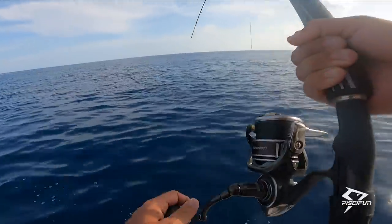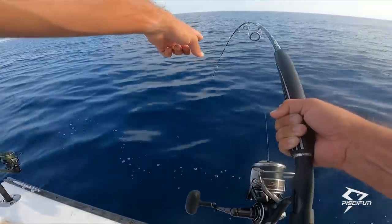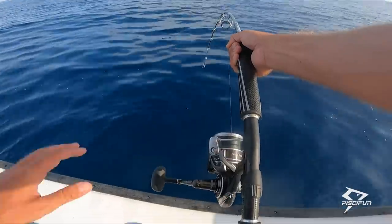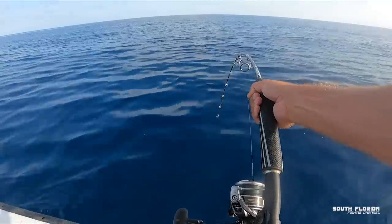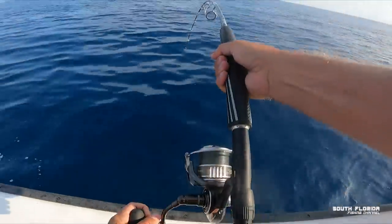Look at those head shakes, that's insane. I don't know what this is. Oh, head shakes, head shakes. Please, no, no, no, come up. You know what? I'm gonna not touch anything. I'm gonna let him do it. If he wants to take all his line back down, then so be it. But I am not gonna put any more tension on this line. There we go. He stopped going down.